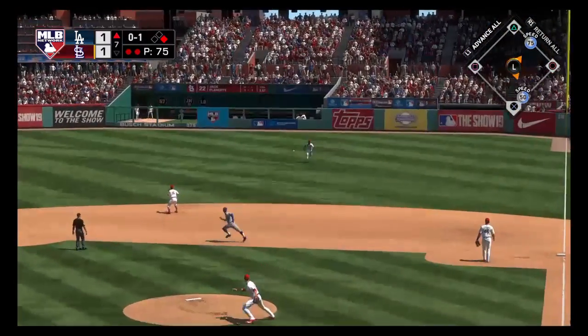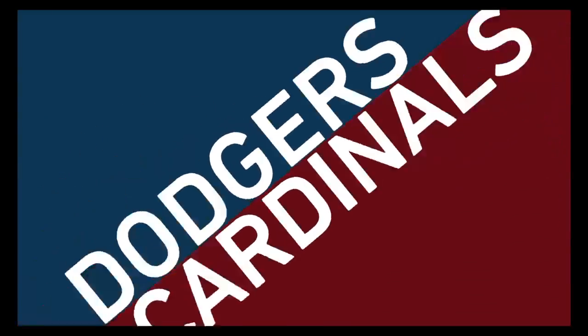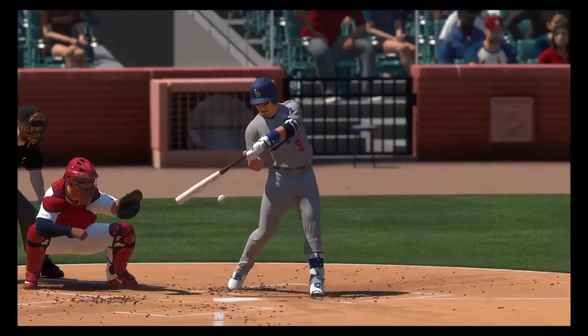Takes this the other way to right. And that'll get down for a base hit. And that's going to move that go-ahead run to second now with 2 gone. Nothing fires me up more than watching an offensive player stay inside a baseball and drive it the other way.